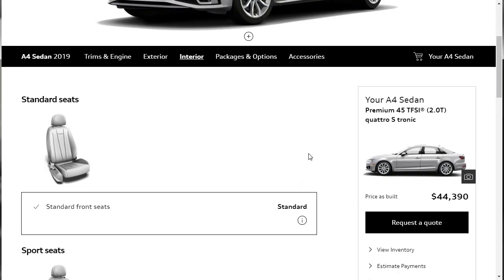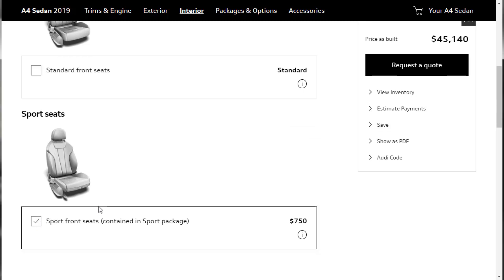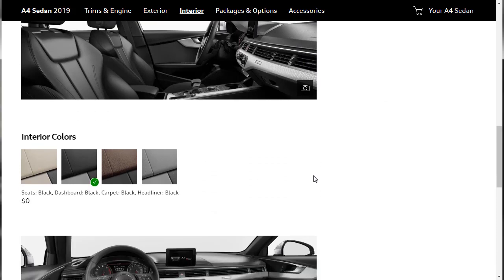Well, all right, what do we have here? Standard seats or sport seats? Sport seats are $750. Yeah, let's do that. That's contained in the sport package. So did we just end up buying the sport package? We might have. I don't know.